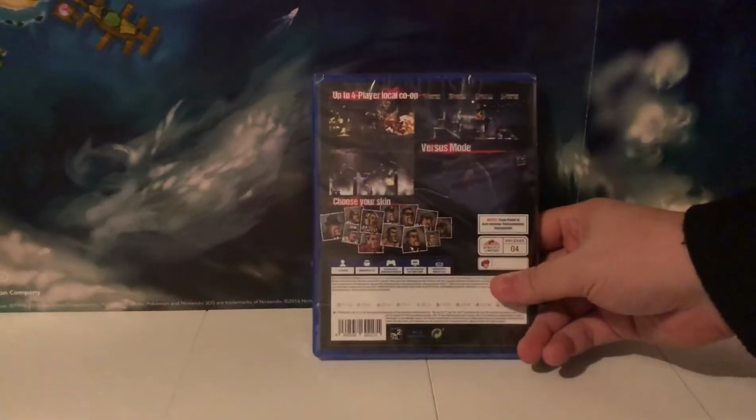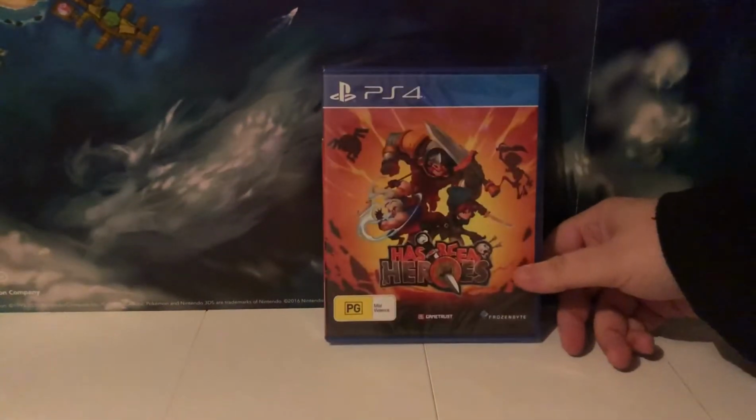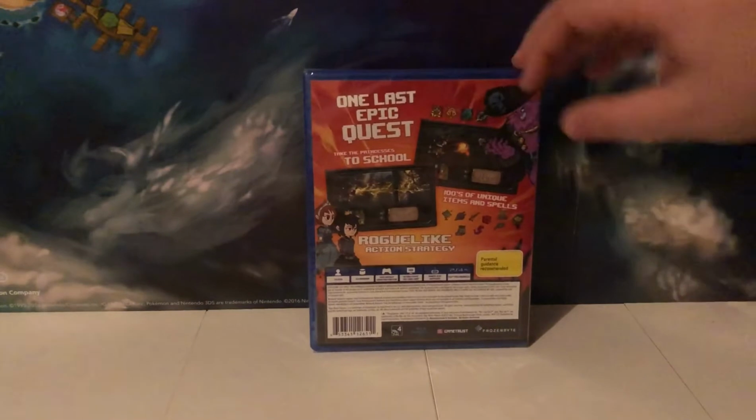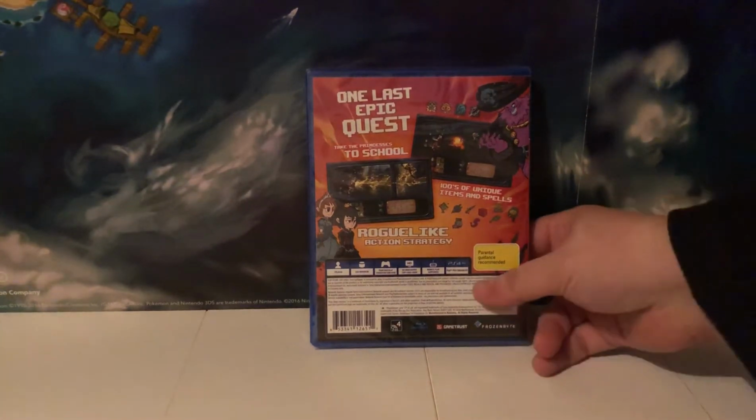Oh, and there's the back cover, just to show that as well. Which I just realised I already had on the back cover, but never mind. Like I said, I'm not perfect at YouTube videos, I'm still learning. So anyway, Has Been Heroes. I got this on the Switch as well. Came with the console. When I got it, it was a bundle thing that EB Games was doing. Haven't played it yet on either console.